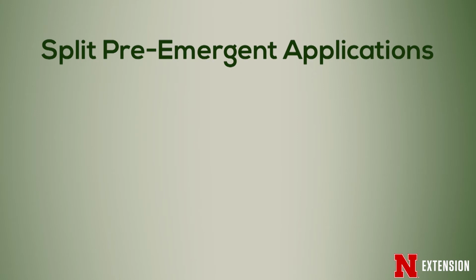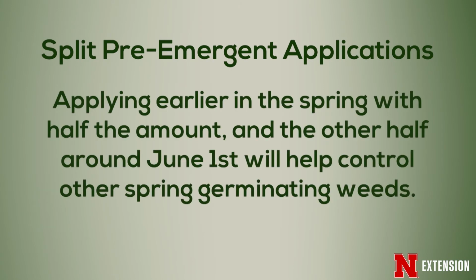And one way to do that is to do split applications. So if we're applying early in the year, let's say April 15th, come June 1, that pre-emergent might not be as effective. So if we do split applications where we're putting 2 half rates down, we might have a better chance at controlling some of those tougher to control weeds.